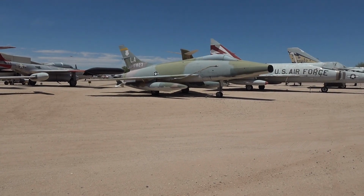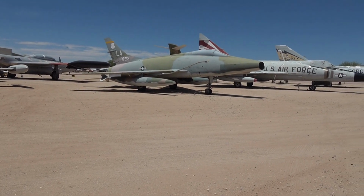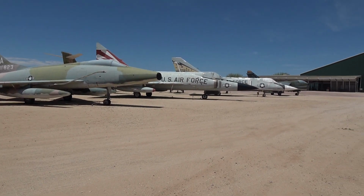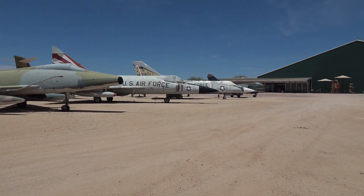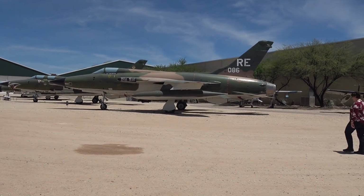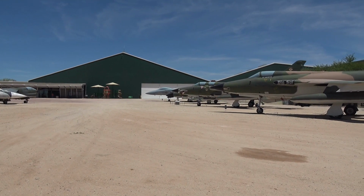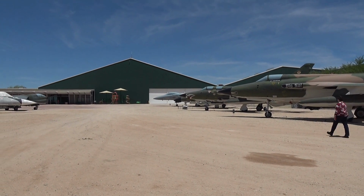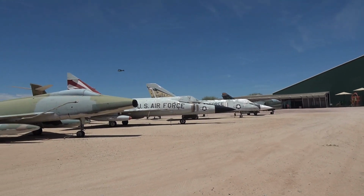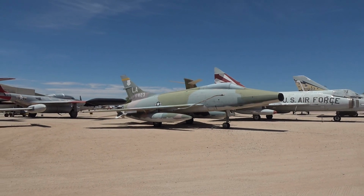In this pan shot, you can see a bunch of the Century Series fighters that the Air Force used. You've got the F-100, the F-102, the F-106 with the short tail, and then over behind me, the F-105. The F-105 is a Wild Weasel. So all those were part of the airplanes that were called the Century Series, including the one inside, the 107 that we talked about earlier.